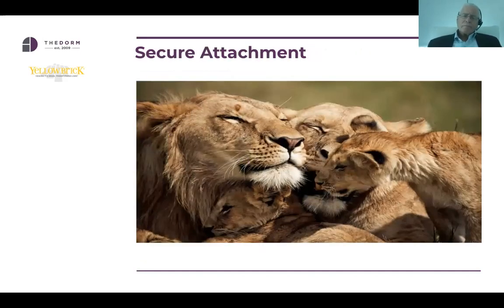So the last pillar is helping people to move towards secure attachment. And this is where we're gonna focus today. The reason I love this particular picture to demonstrate secure attachment is because these are the most ferocious creatures on earth. And many young people, particularly growing up in today's culture, really associate secure attachment with weakness and with inadequacy. And it seems to me these ferocious creatures really love secure attachment. And so we have to help move our patients towards finding the satisfactions that are more oxytocin mediated than dopamine mediated.